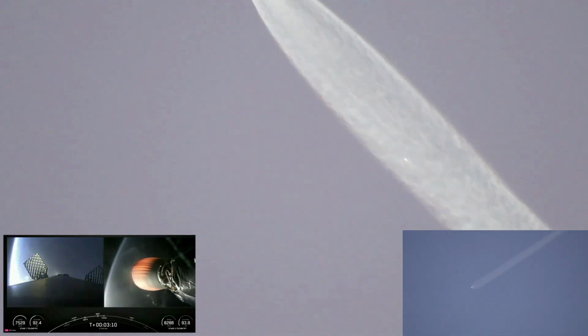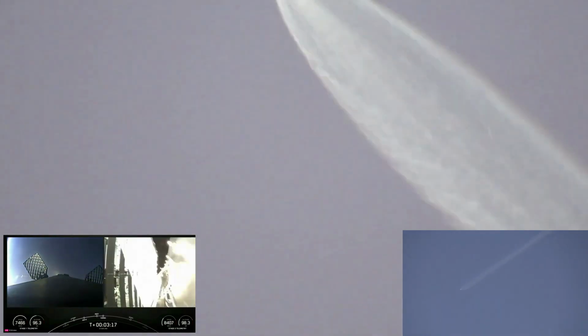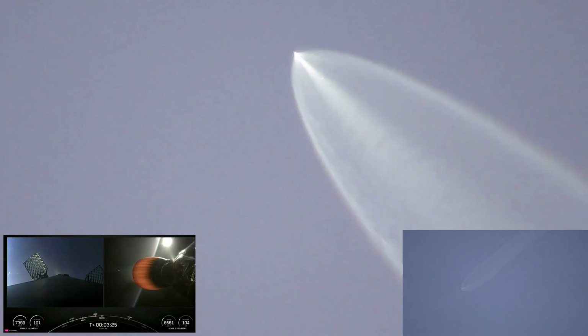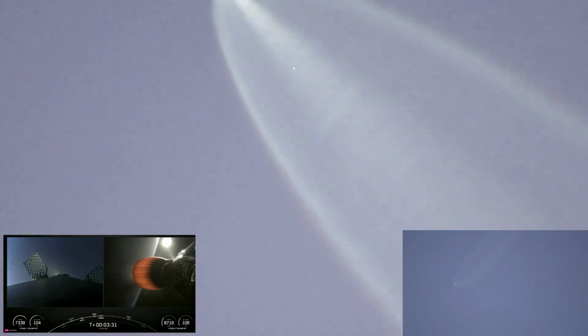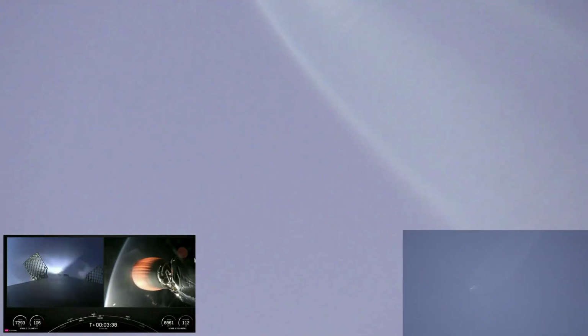Those bursts you see there just beyond the grid fins, those are the cold gas thrusters. Fairing separation confirmed. And you see the payload fairings, both vehicles following nominal trajectories, swing away and those Starlink satellites exposed to the vacuum of space for the first time. Again, if you're just joining us, you're watching the flight of the Starlink 8-1 mission, very much in progress. So far, following a nominal flight path.